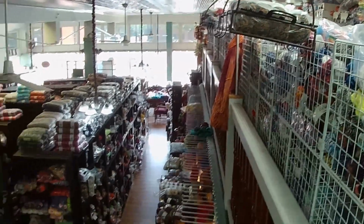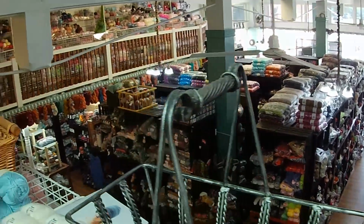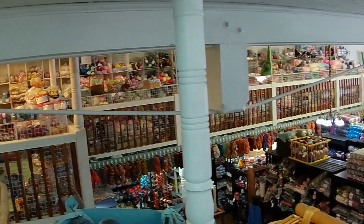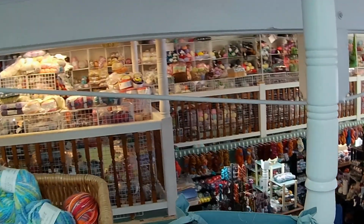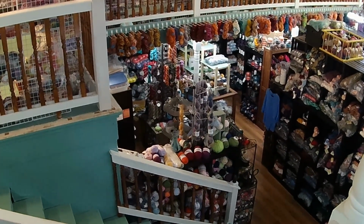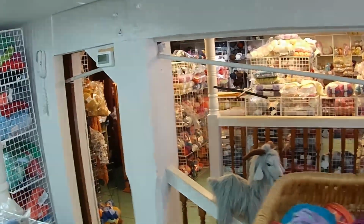Okay, looking over, I wanted to show you the view from the top after seeing the novelty yarns. Here goes, look at all of this. And that's where we were below. You can't always see it all whenever you are down in the bottom.